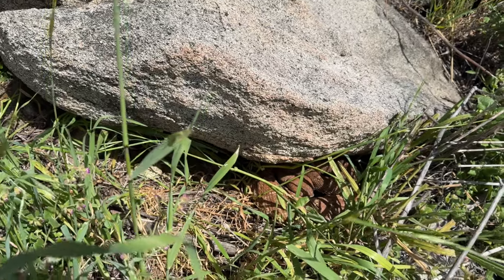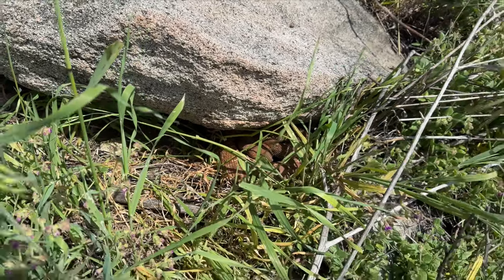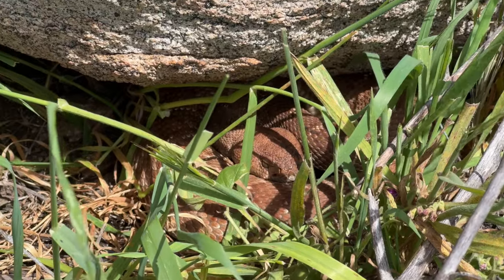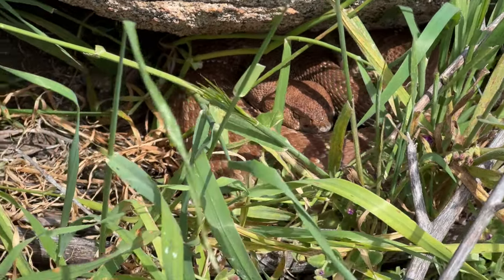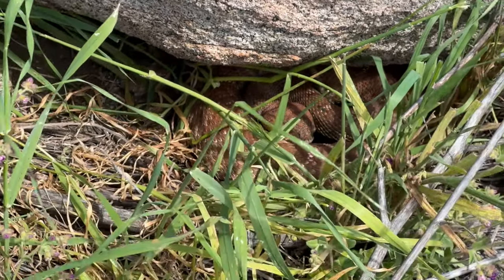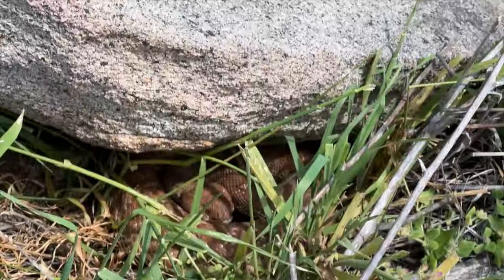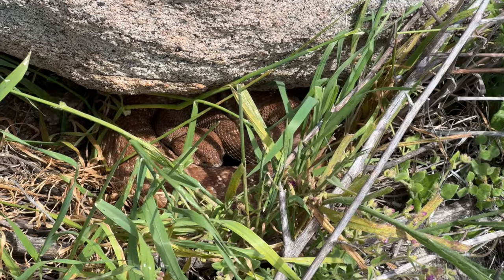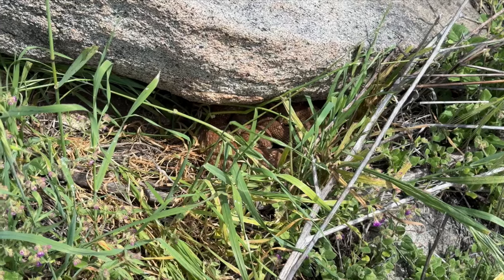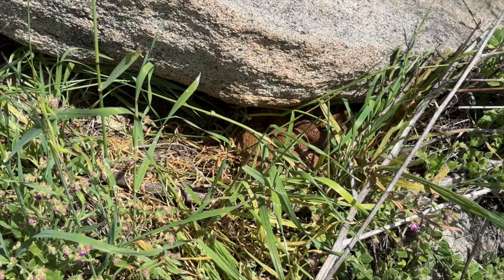Another nice large one. So they are definitely out today. We're just gonna leave them be. Look. And yeah, we'll leave them be and we'll keep going, but they are out basking. Like, I didn't even see that though. I literally just flipped this rock, and it didn't buzz me until I flipped different rocks. So maybe it was sleeping and I woke it up. But yeah, we'll leave him alone. I don't want to stress him out. Show him we're not a threat.